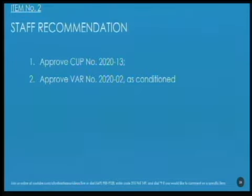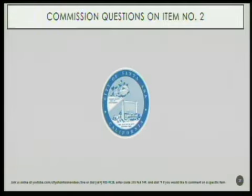And with that, staff concludes the presentation and recommends the approval of conditional use permit number 2020-13, as well as the approval of variance number 2020-02 as conditioned. I'm available to answer any questions, and I believe someone from Amazon is here that may be able to answer any operational questions. Thank you. Thank you, Ivan.